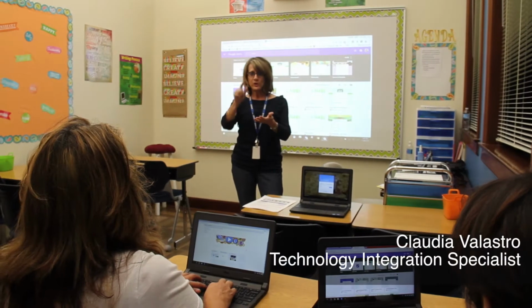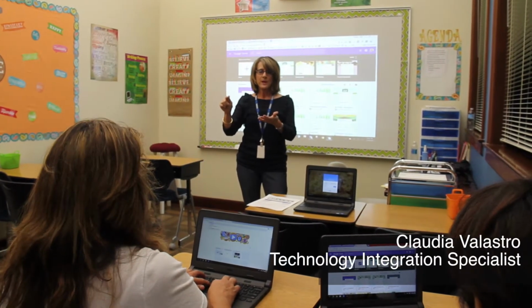If you want to use Forms, you could go to New and go to More and choose Forms. But what that will do is it'll just open up a blank form for you.